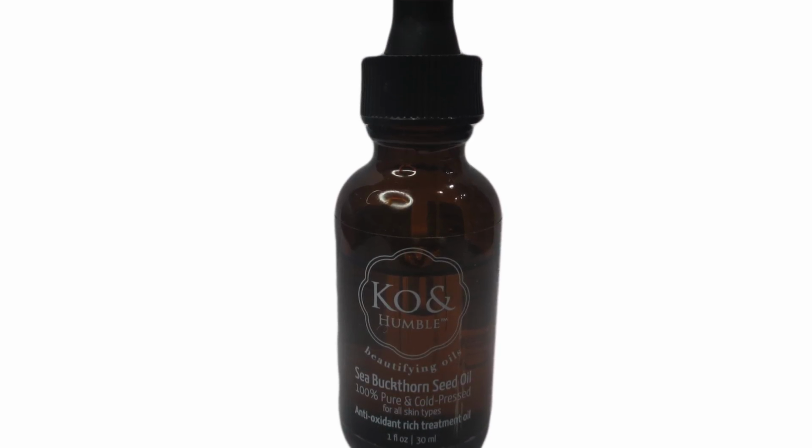Once that has sunk into the skin, then I use this product from KO and Humble. It's sea buckthorn seed oil. This is a wonderful oil that I heard about from my friend Jerry here on YouTube. Her dermatologist had recommended it to her. What I've noticed from this oil is that my skin is less red. The tone of my skin is more even. I've been using this since July, and when I went to the esthetician this month, she said, your skin looks a lot less red than it used to, which was great for me, less red to cover up with makeup.